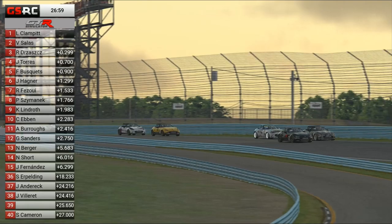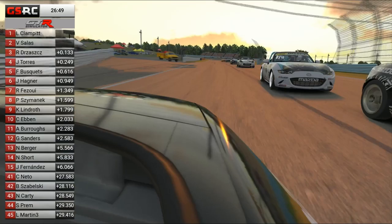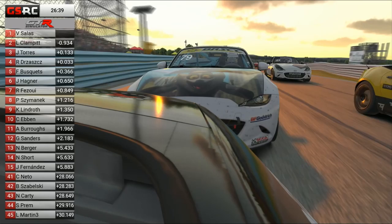Looks like we got a little bit of the car blinking there. That was Rafael, and he's right behind Vincent Salas, who also, Yame Torres is back there. Busquets kind of fell back to fifth there, kind of getting loose. Yoni Hagner, sixth. Vizui in seventh. Semenek in eighth. Lindroth in ninth. And Evan in tenth. And that's your top 10 right now.